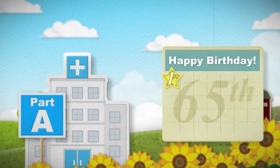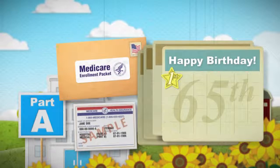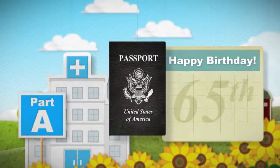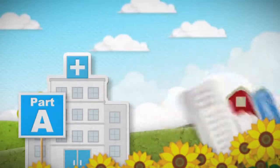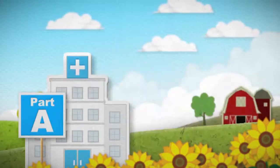You should receive an enrollment packet about 3 months before your 65th birthday. The packet will contain your Medicare card, as well as additional information about your benefits. If you don't automatically receive an enrollment notice, call Social Security and request a Medicare enrollment packet. Second, if you're a citizen or permanent resident of the United States at age 65 or more, you can still enroll in Medicare Part A, even if your full Social Security retirement age is not 65. Third, if you receive Social Security or railroad retiree benefits, you will automatically be signed up for Medicare Part A.